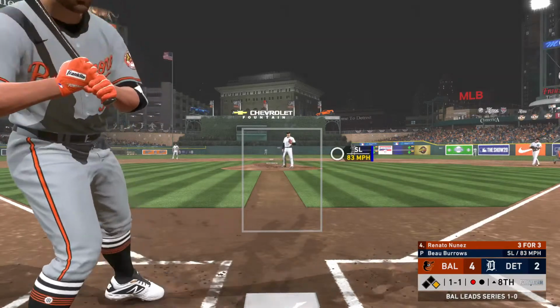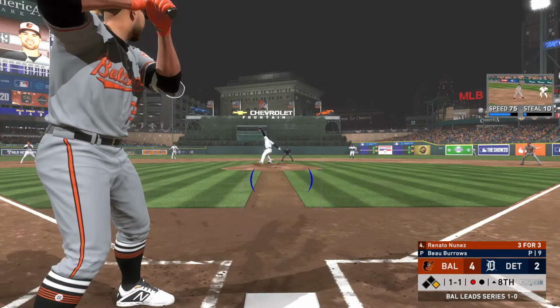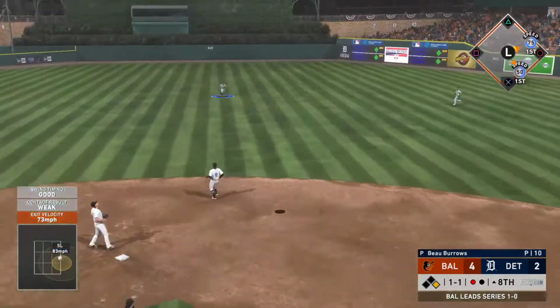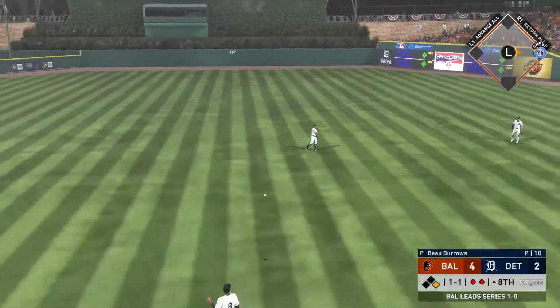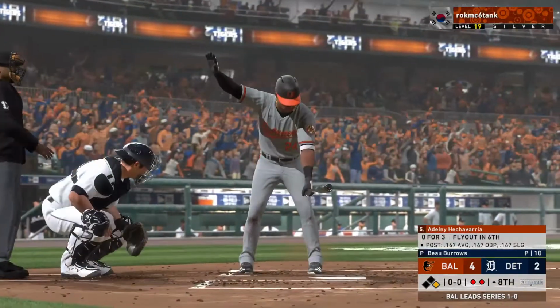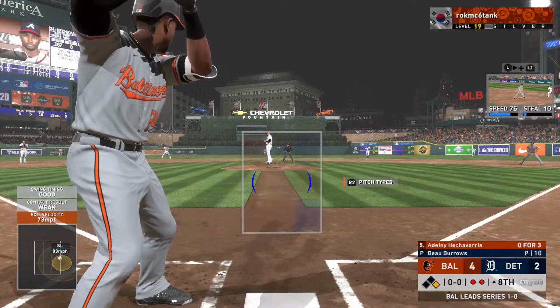Here's a breaking ball, but it doesn't quite find the strike zone. Lazy fly ball out to center field. O'Neill comes on now and makes the catch in shallow center for out number 2. Into the box, Adeiny Hechavarria. It was a fly out for him in his last trip.